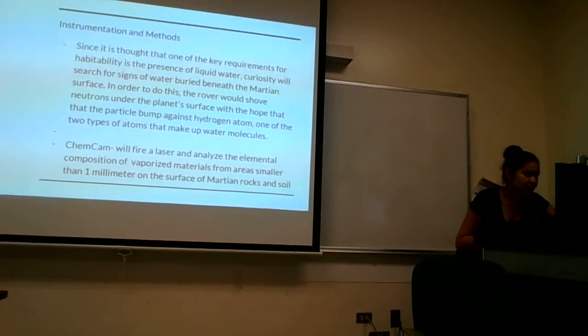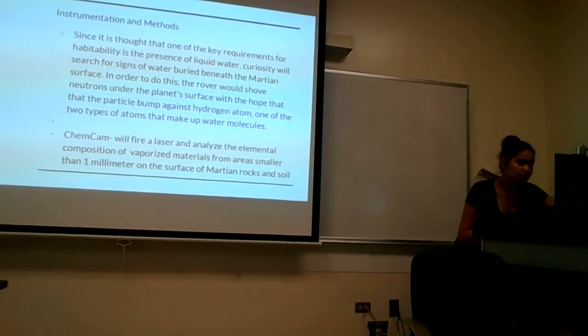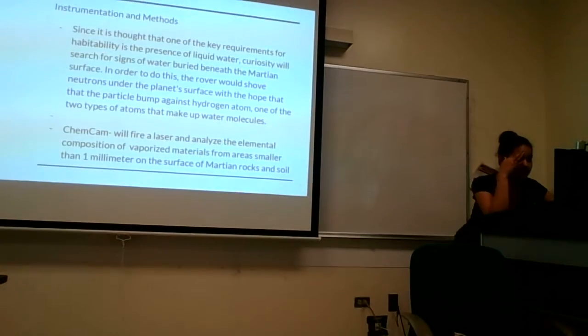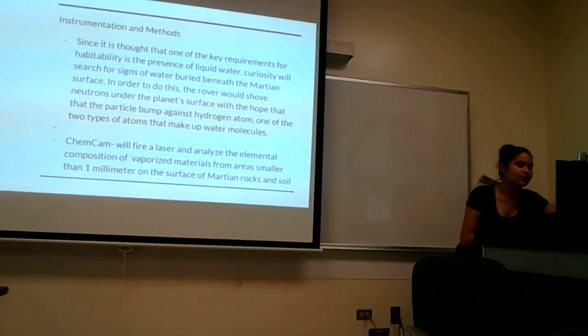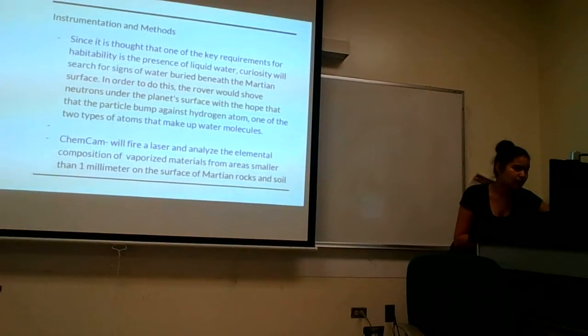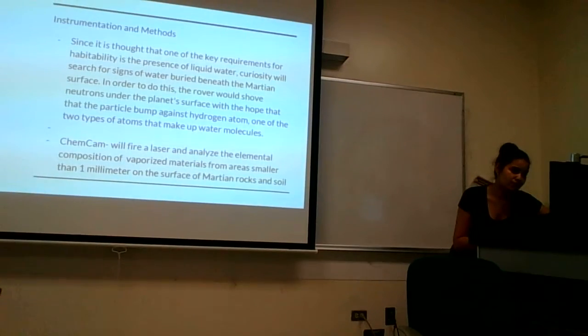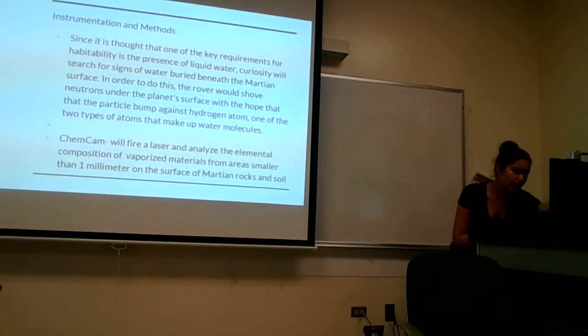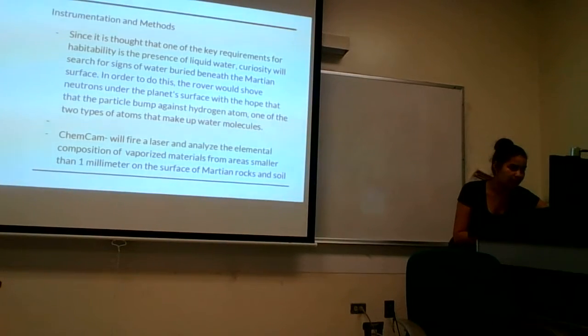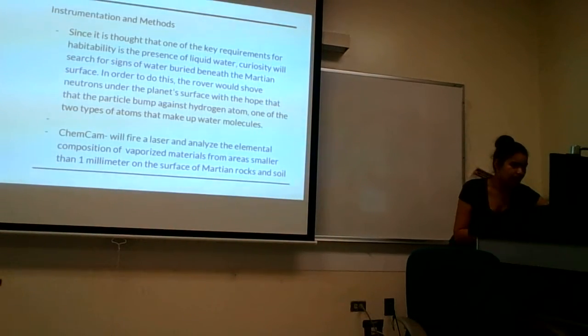So, the instrumentation and methods. Since it is thought that one of the key requirements for habitability is the presence of liquid water, Curiosity will search for signs of water buried beneath the Martian surface. In order to do this, the rover will shoot neutrons under the planet's surface with the hope that the particle bumps against hydrogen atoms, one of the two types of atoms that make up water molecules.